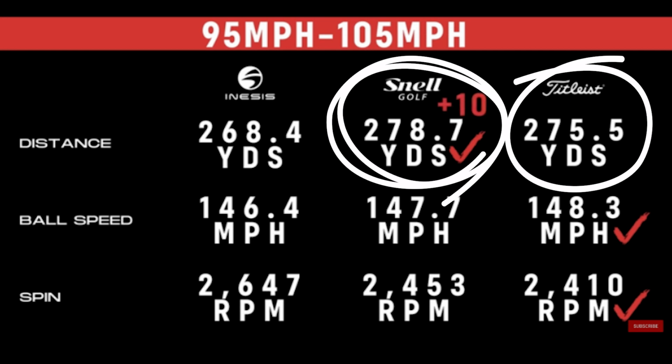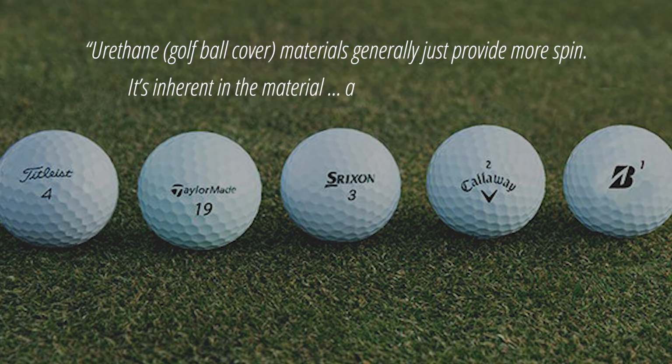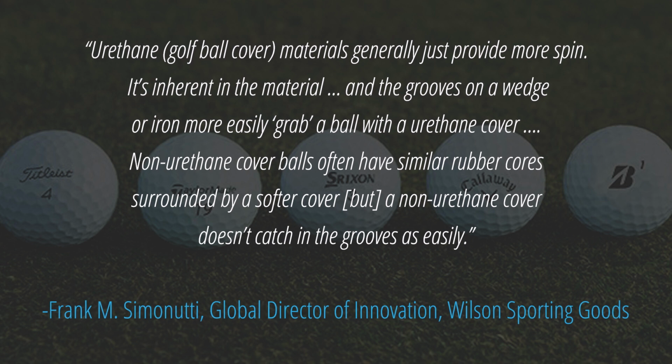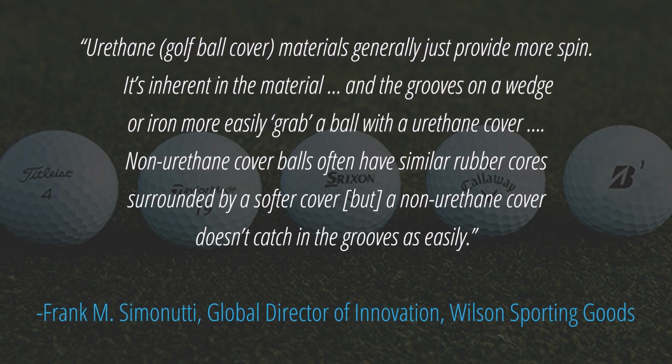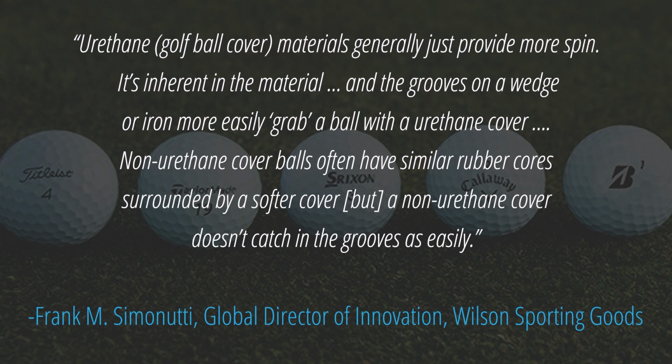Where you really get your money from tour grade and typically more expensive golf balls, however, is not so much with distance, but with your short game. The urethane covers of tour golf balls mean you can get low spin off the tee and more spin around the greens, which Surlyn or other non-urethane covered golf balls simply can't deliver that combination as well, no matter what the golf ball manufacturers may be trying to tell you with their marketing.